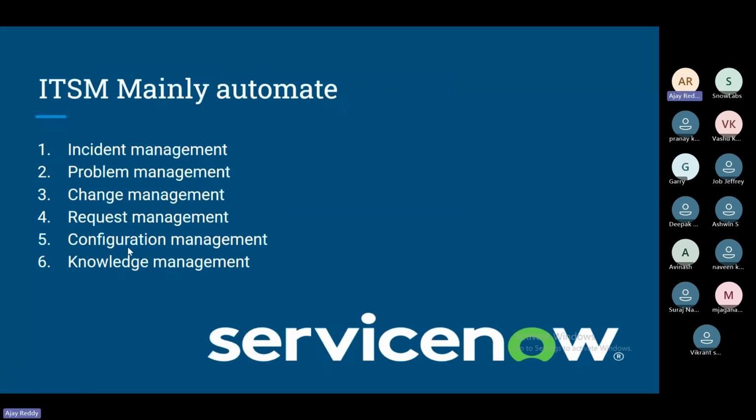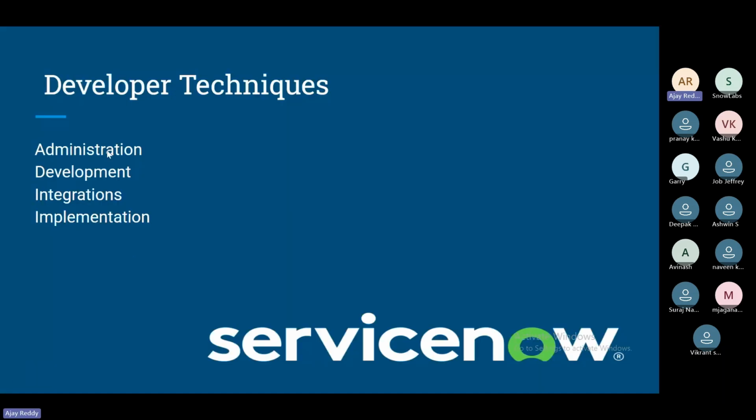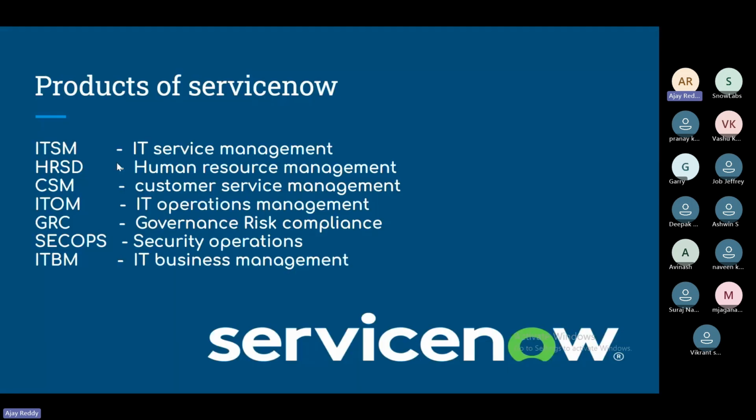Okay. So generally, to become a developer, you need administration and development techniques. These are the techniques you have to know to become a ServiceNow developer. And there are different products in ServiceNow, not only ITSM. Initially they started their journey with ITSM, later ServiceNow implemented a lot of business use cases in different areas of a company. ITSM is the first one, and these are some top products in ServiceNow.